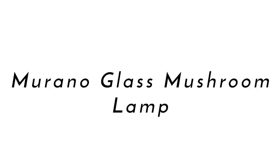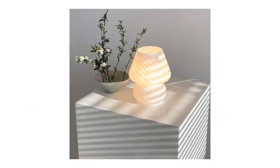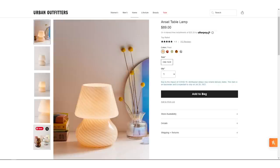Original 70s Murano glass mushroom lamps sell for several hundreds of dollars, sometimes more. Luckily, if you're into these shroom lamps, it's possible to find some pretty great affordable dupes online. For example, check out the Ansel lamp from Urban Outfitters. It's pretty spot on.